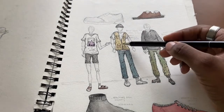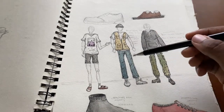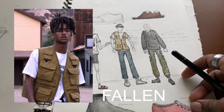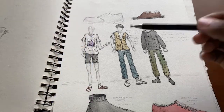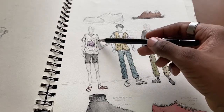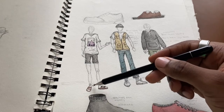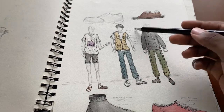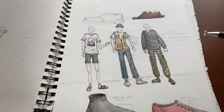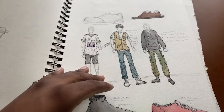This vest and this t-shirt combo was heavily inspired by Jaden Smith in, I'm not sure what video, but he wore this outfit in that video. This right here, I don't know what this is inspired by, but he has some Birkenstocks. I was obsessed with Birkenstocks back then. I thought they were really cool looking. I thought they would be very, very comfortable. They might be. I still don't have a pair right now, but maybe I might get a pair in the future.